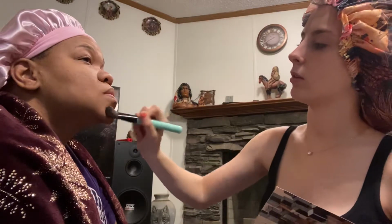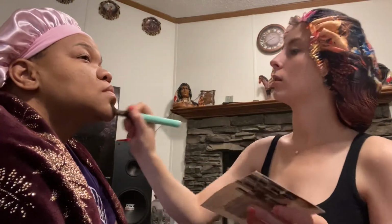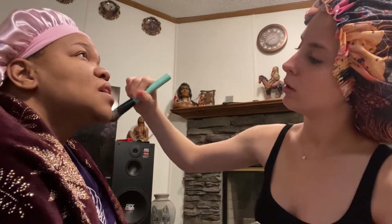Mm-hmm. I feel like I'm kind of contoured with this. So I'm going to use two colors. Yeah, I'm going to use the light one.